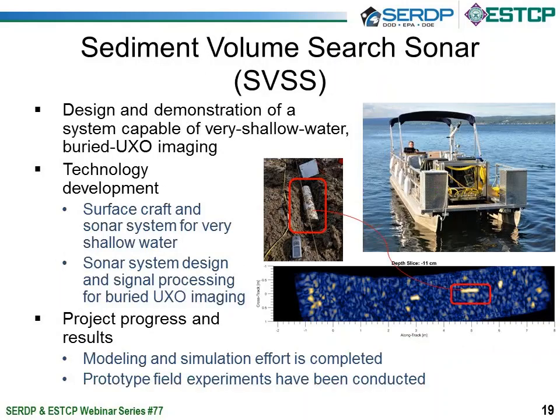And so we wanted to try and address this through the design and demonstration of a new type of sensor. And so we call our sonar the Sediment Volume Search Sonar, or SVSS sensor. And the whole purpose of our program is to design and demonstrate a system capable of very shallow water buried UXO imaging.